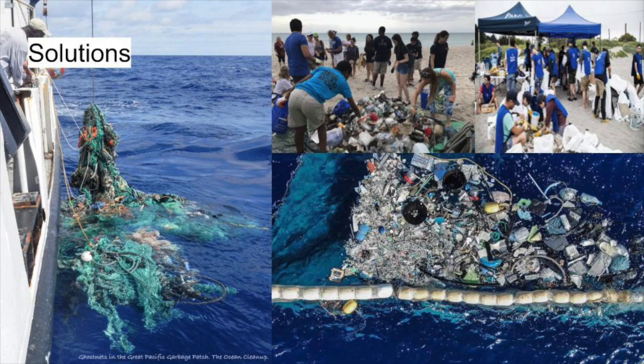Lastly, consider using reusable and sustainable products and incorporate them into your daily lifestyle. Try to replace plastic products that you normally use with more sustainable alternatives. For example, you can easily replace plastic water bottles with reusable ones such as Hydro Flask.